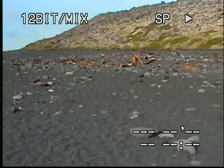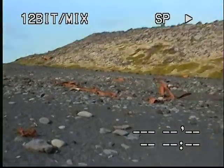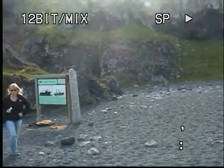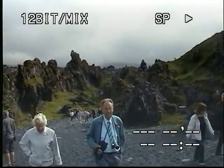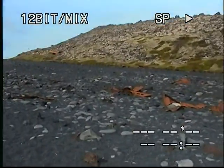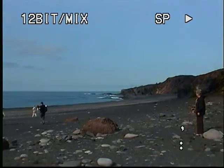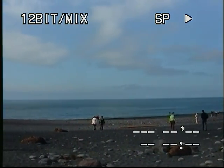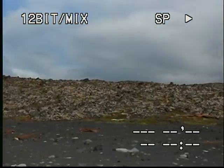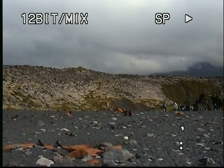Yeah, here are the remnants of the trawler that have drifted in on the beach. That's where we just came from. And here's the beach where the boat crashed. And here's all the debris from the Eppin.